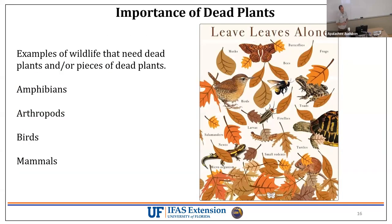It's great. So let's talk about some animals that need dead wood for some part of their life cycle. We're going to go over some amphibians, arthropods, birds, and mammals. By the way, this little graphic is from the Xerces Society. I'll have their link up later. Who's familiar with the Xerces Society? They're a great nonprofit that focuses on invertebrates, I believe. I think they do all kinds of insects.